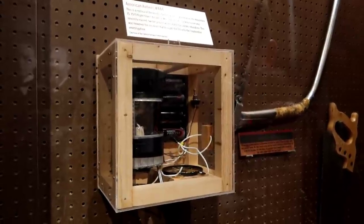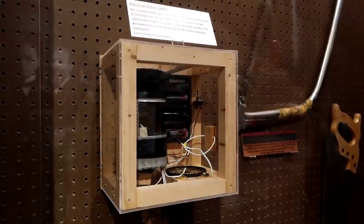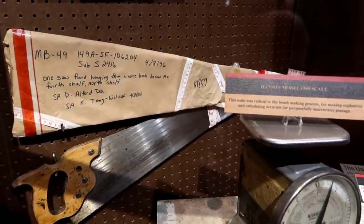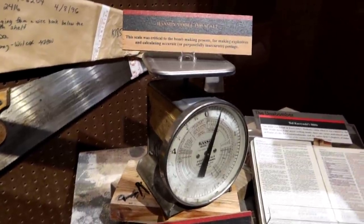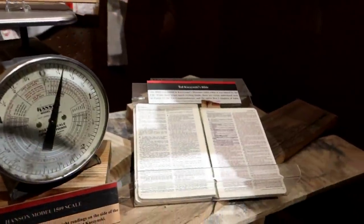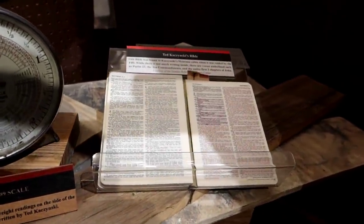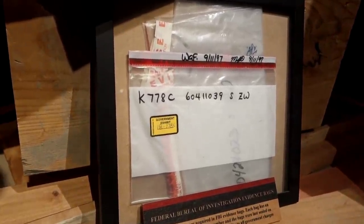November 15th, 1979. Flight from Chicago to Washington, D.C. And then this was the scale that he used during the bomb making process. And Ted Kaczynski's Bible. And these are Unabomber evidence bags.